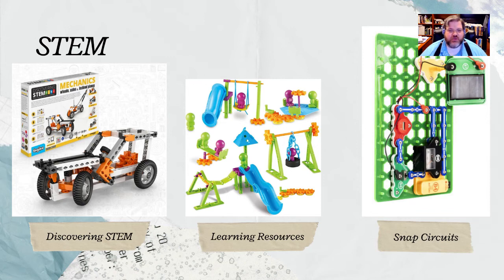Another type is Learning Resources. With the playground set, your little engineers can build their very own playgrounds as they build early STEM skills. Plan, design, and then build a seesaw, a swing set, a slide, and so much more. Use the activity cards to direct the play, or simply allow kids to explore open-ended building possibilities. And Snap Circuits. With the Green Alternative Energy set, build over 125 projects investigating alternative energy strategies. This includes a full-color manual with over 100 pages.